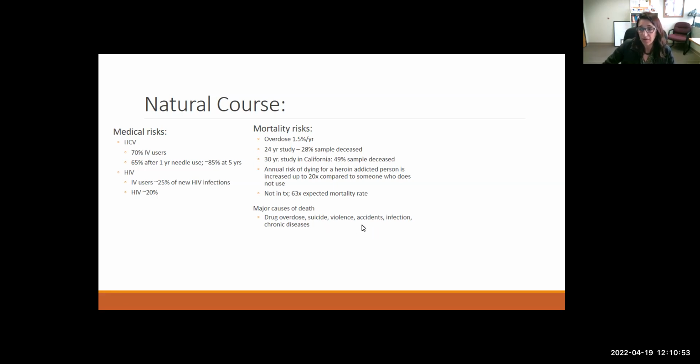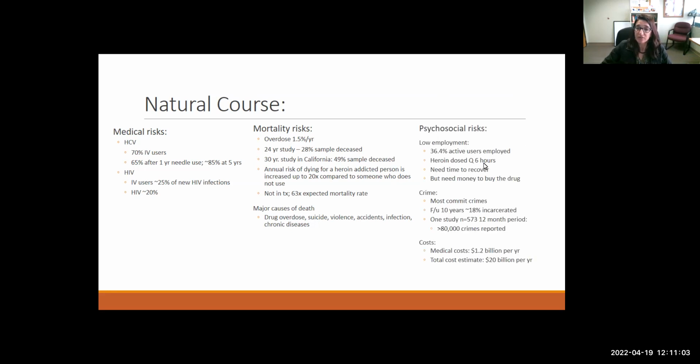So these are all tied into someone's substance use disorder. There are also psychosocial risks of low employment. So 36% of people who are actively using were employed. This is really difficult when you are injecting something that has a short half-life, such as heroin. It needs to be dosed every 6 hours in order to not feel the effects of withdrawal. People need time to recover. So whether feeling sick from withdrawal or needing to be excused to use, it's very hard to hold on to a job. Crime is high. People, in terms of supporting ongoing use, there's increased crime.